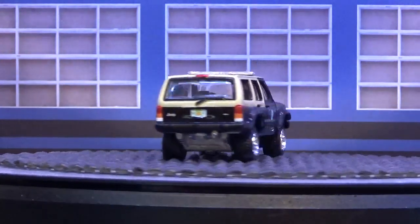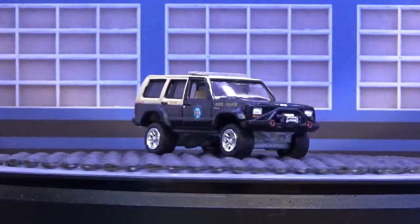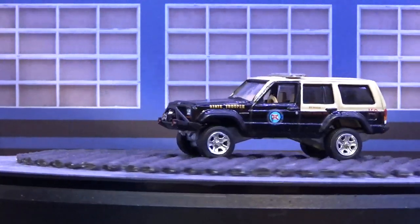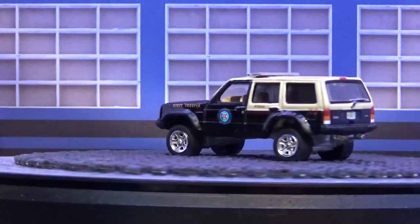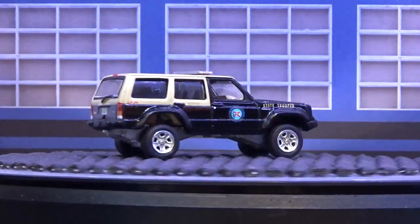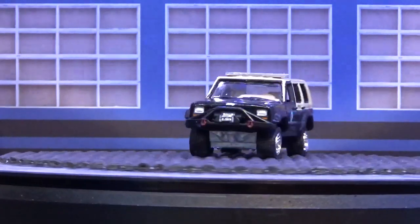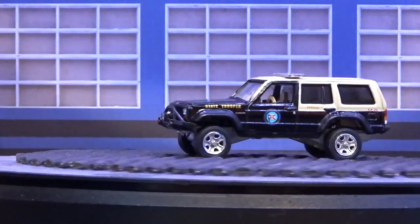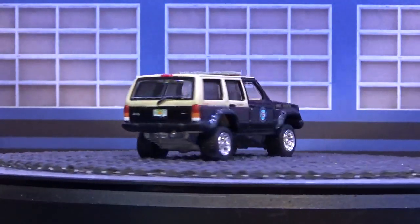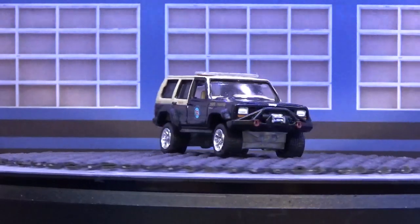But this is nicely done here. Well done all the way around. Not a bad job with the designs being sported on this type of vehicle and this type of casting. This is the Jeep Cherokee. Like I said, we did a little detail on the front and the back. Not too much to be noticed other than the light bar on top. But nicely done all the way around. This is a Jeep Cherokee, Florida State Highway Patrol Jeep Cherokee in a Green Light casting.